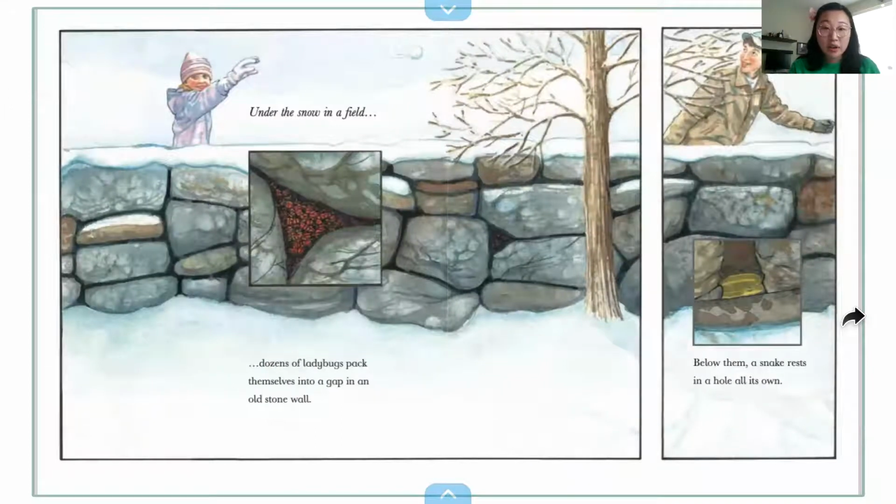Under the snow in a field, dozens of ladybugs pack themselves into a gap in an old stone wall. The ladybugs found a place to sleep between the stones. Below them, a snake rests in a hole all its own. While the ladybugs are packed up together, the snake is resting all alone.